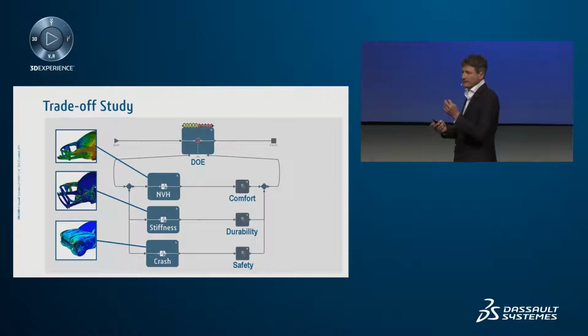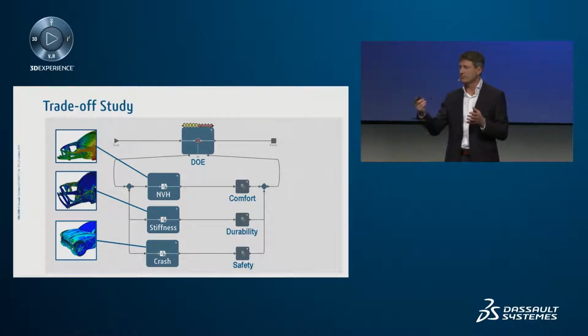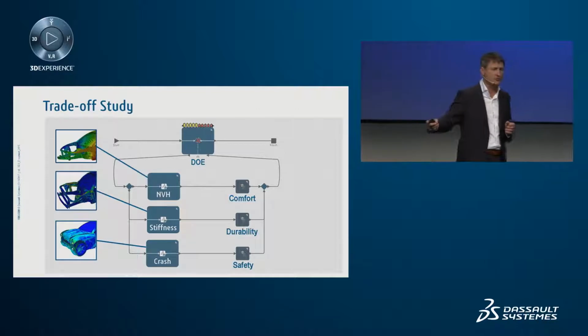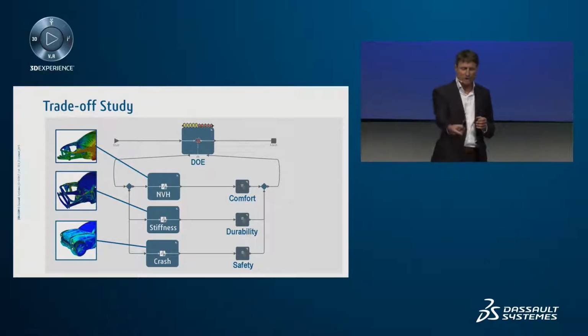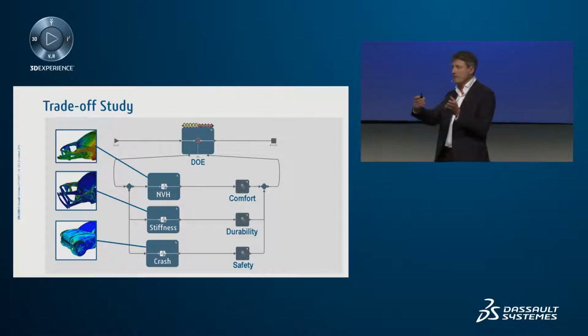And since we have process apps built into the 3DEXPERIENCE platform, you can directly access all your models and you can directly access all your parameters, which makes it very easy to set up a design of experiment where you can loop through all those models in parallel. And at the same time, you can write out performance attributes like the comfort, the durability, and the safety that you then want to check against the requirements.